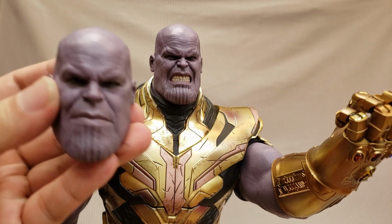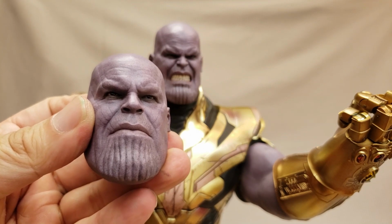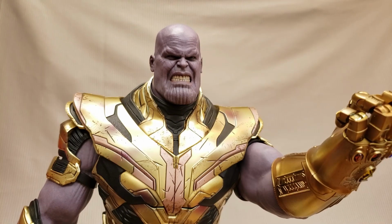Basically right now you can see he's got two head sculpts. One is the original one that comes on, and of course I just replaced it right now with the second head sculpt that has his teeth showing, his bald head, kind of like mine, and of course you can't see it, but he does have his glass, unique eyes.